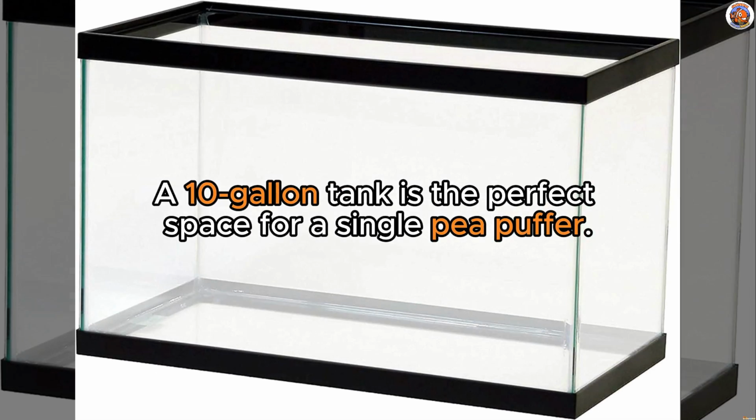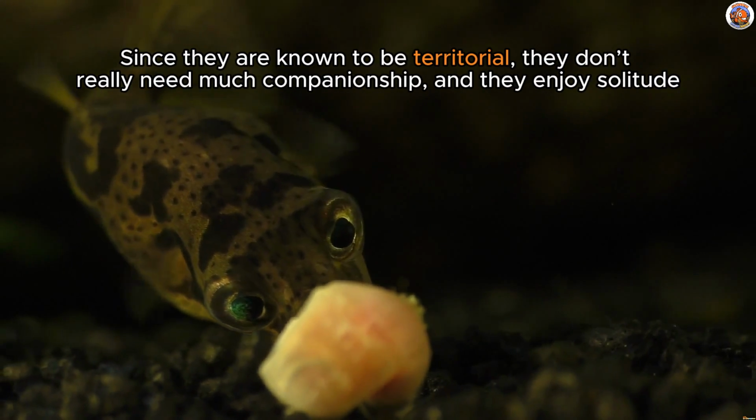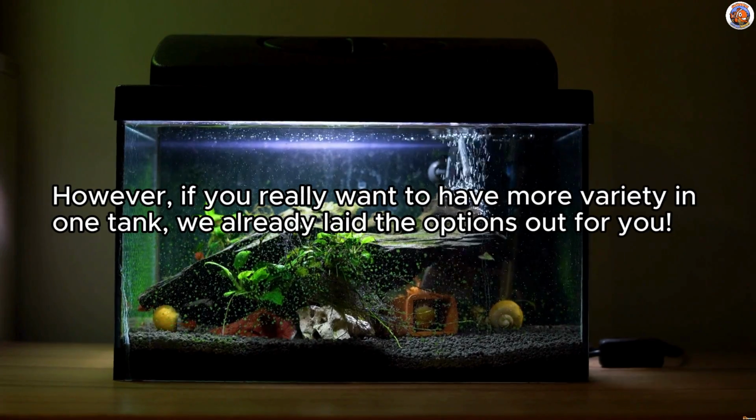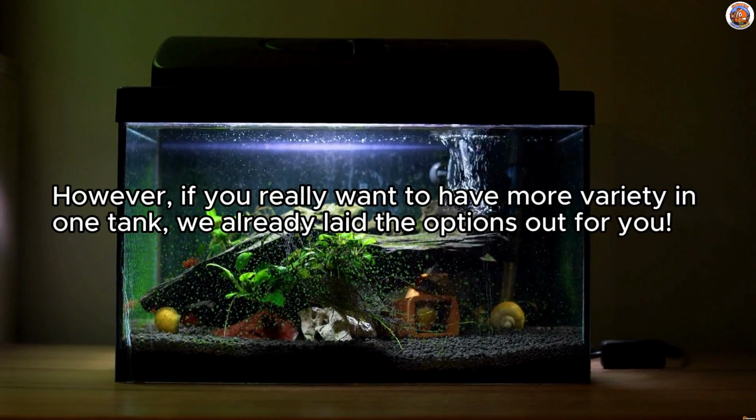Okay, second one. Do pea puffers need friends? To be honest, pea puffers can live on their own. A 10-gallon tank is the perfect space for a single pea puffer. Since they're known to be territorial, they really don't need much companionship, and they enjoy the solitude. However, if you really want to have more variety in one tank, we already laid the options out for you.